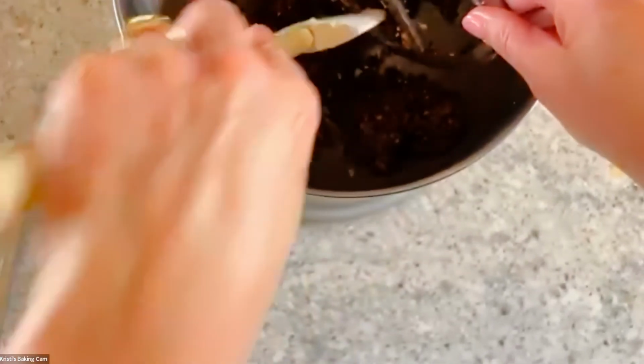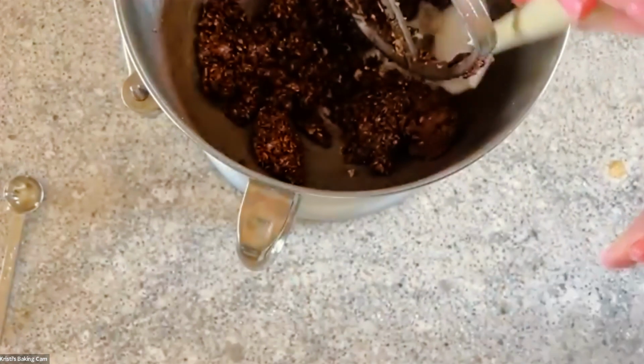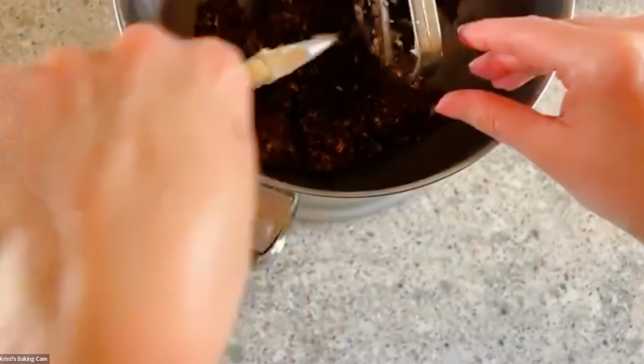Question from the chat. If somebody had mini chocolate chips instead of throwing chocolate chips into the food processor, would that be okay? 100%. I like your style. That totally works.